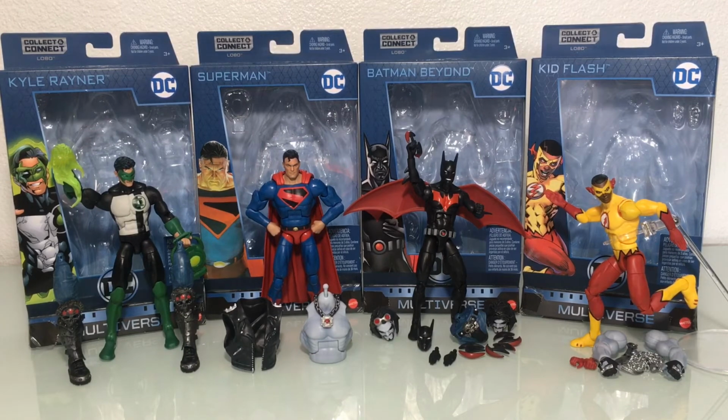When news of this wave first broke, I took a look at each figure in this wave, and the only one I wanted was Batman Beyond. So I figured I'd buy that one, and then on the secondary market I'd pick up Lobo. But we showed up at Comic-Con, and lo and behold, they had all 4 of the wave. So I pulled the trigger. I did it. It came at 25 apiece, so 100 for the entire set. Lobo himself is going for about 80. So if you were to buy one figure and Lobo on the secondary market, you're just better off buying the whole set.